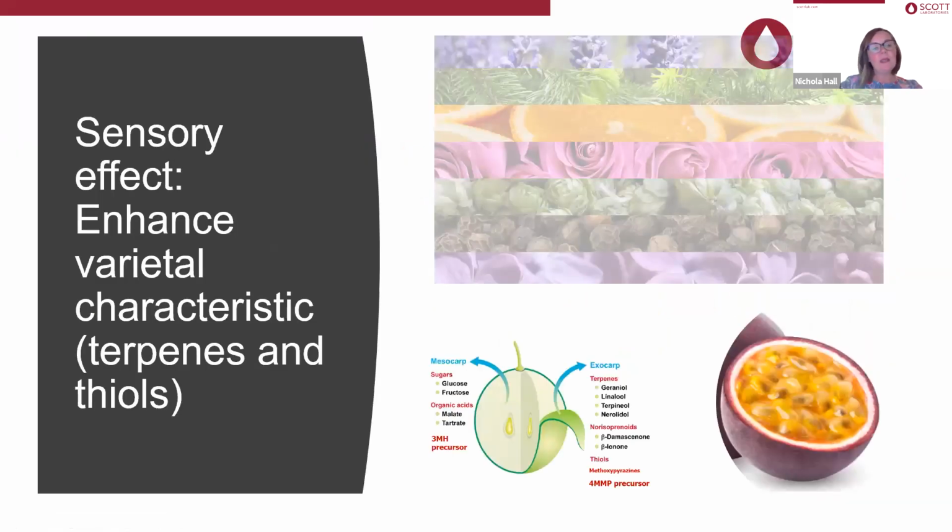So yeast will enhance our varietal characteristics, and I'll give you some examples on terpenes as well as thiols. Terpenes are found in the skins, and our terpenes are things that are floral, citrus, kind of woody in nature. They're found in grapes, and they're actually found in hops as well. So floral and citrus compounds are terpenic. Thiols are what we call tropical notes or citrus notes.